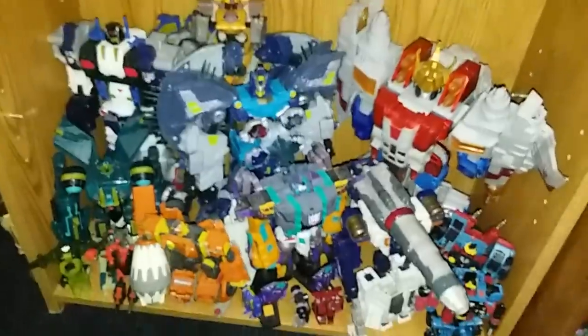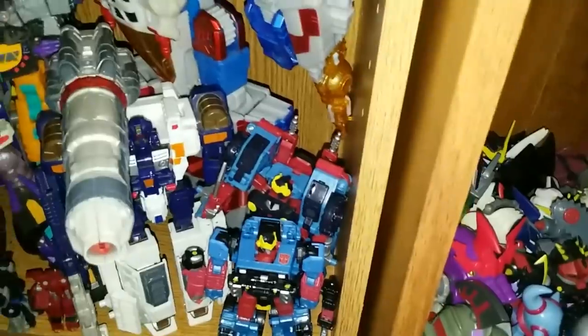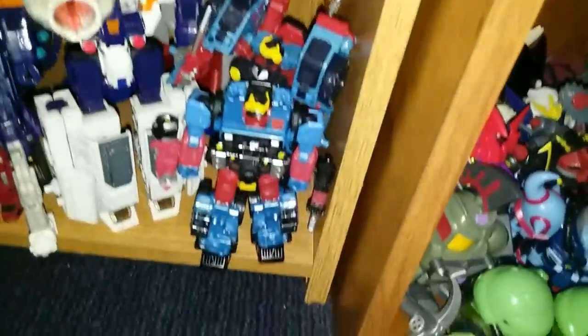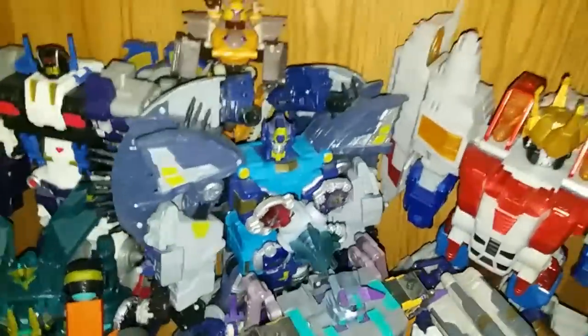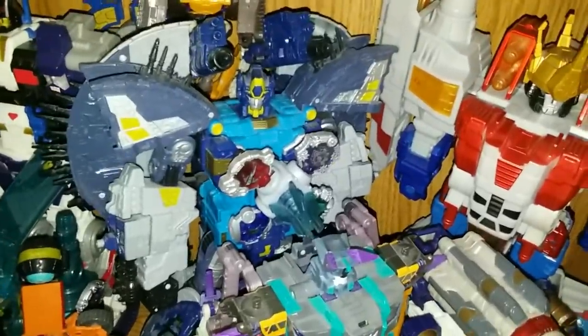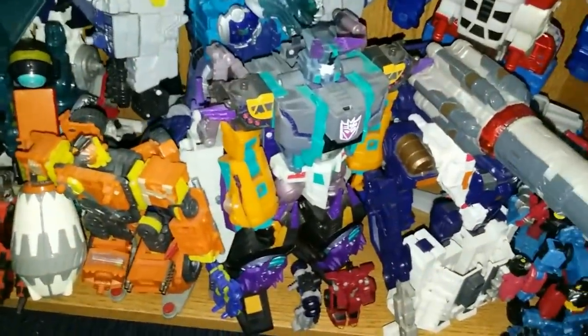Then going down, we have some of the bigger boys. Cybertron Defense. I do not have Scattershot, but I have Red Alert, and I have Hotshot, and I have the new one right down there. I have Starscream. That's the reissue one in G1 colors. A 100% complete Primus from my childhood. I love it. And yeah, I know those keys aren't gold. They're silver, whatever. I don't have all the gold ones.